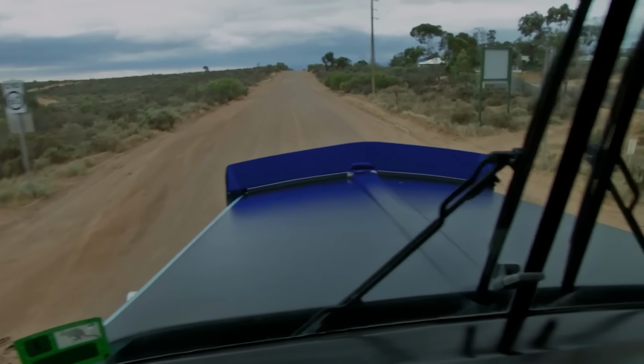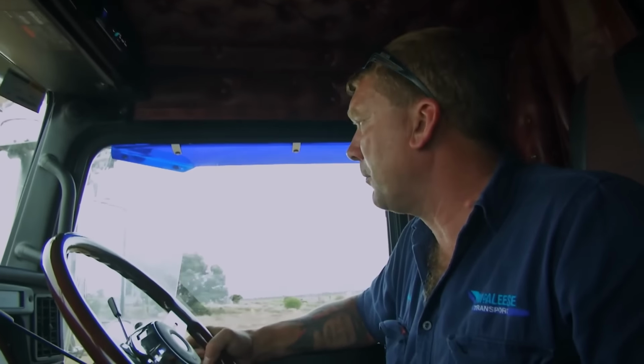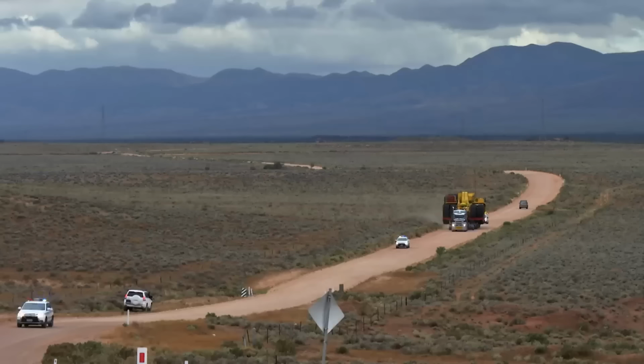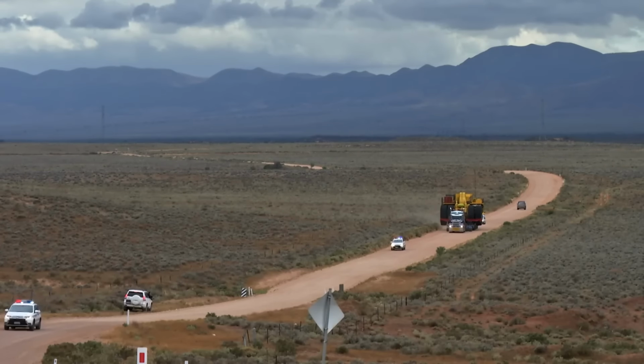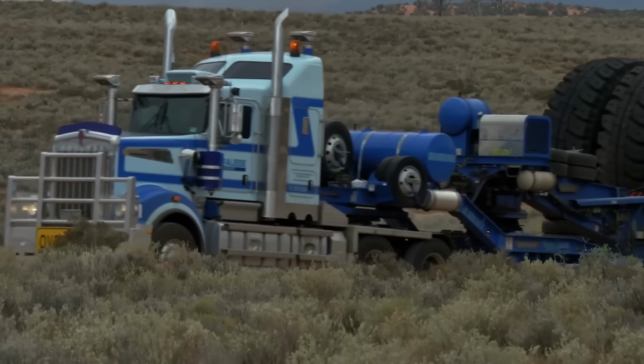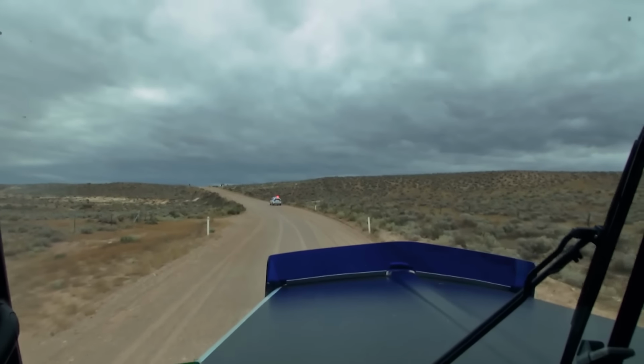Yeah, if we got bogged, it'd be a bit of a nightmare, really. You know, if it took a couple of days to dry out, you'd have to sit that out and wait and then try and pull yourself out with a grader. But now, another hill. It may not be wet, but getting traction on this climb could still be a problem. It does look like it's got loose gravel all over it, mate.